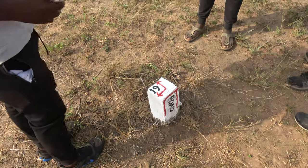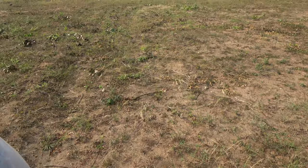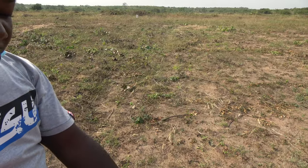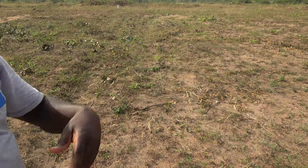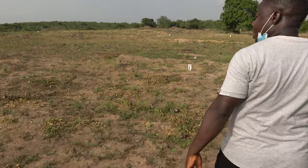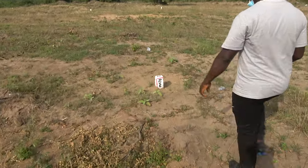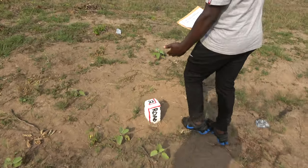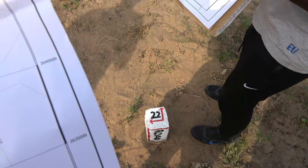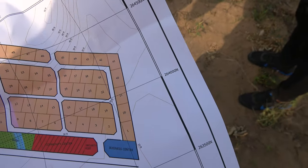So, we can discuss on this first, or let's go to the next one. Because they are all sectors. From this road, then we are going to the next road. So all right, perfect. My family, we are walking. So this is what we mean by properly laid out, family. Once you clear the land, set up the pillars. So the next is 22. There you go, family, 22 right there.